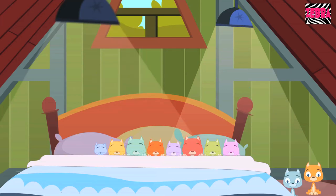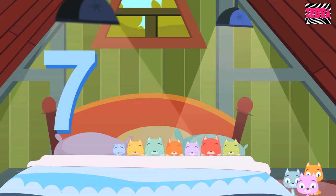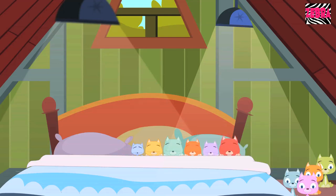8, 8! There were 8 in the bed, and the little one said, "Roll over, roll over." So they all rolled over, and one fell out. 7, 7! There were 7 in the bed, and the little one said, "Roll over, roll over." So they all rolled over, and one fell out.